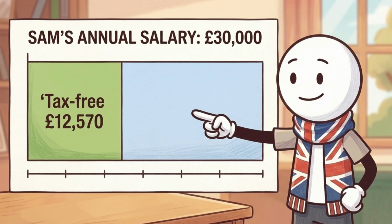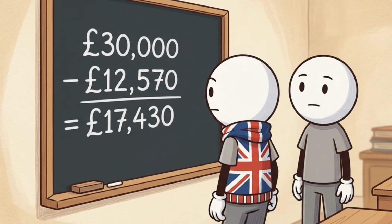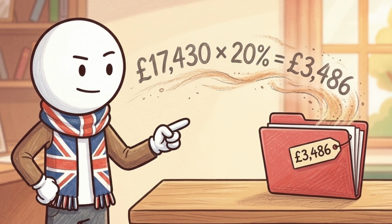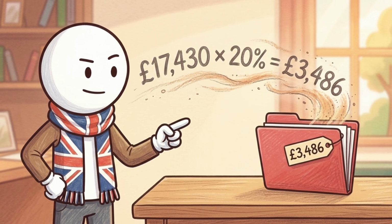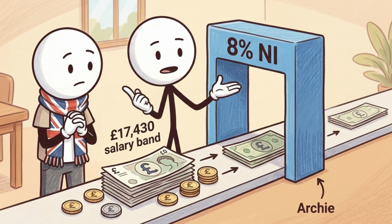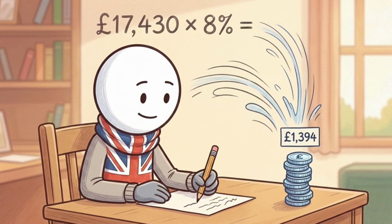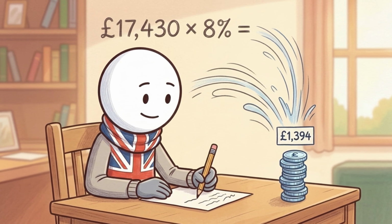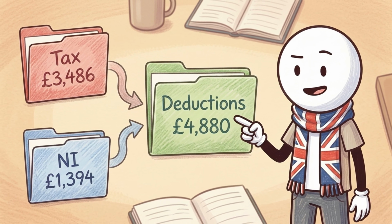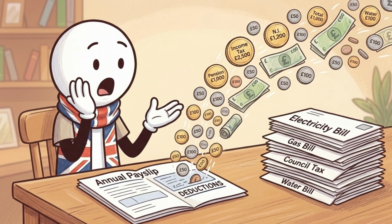The first £12,570 is tax-free. That leaves £17,430, which is then taxed at 20%. So Sam pays £3,486 in income tax. Then national insurance. Sam pays 8% on the same £17,430, so Sam pays roughly £1,394 in national insurance. Put those together and the total is £4,880. That means roughly £4,900 leaves Sam's payslip before a single bill is paid.